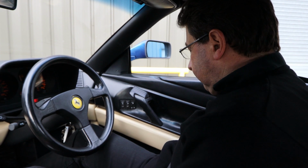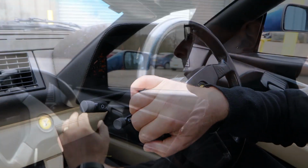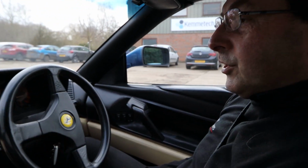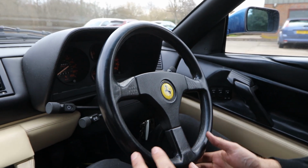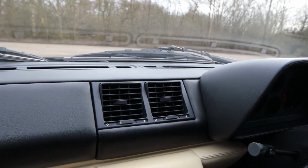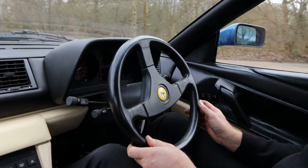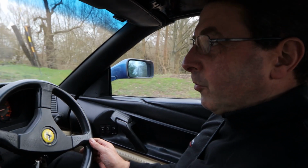Right, let's go. So we've already done, I've actually just been to MOT in this one. One of the things we do offer the clients is that we take the cars and host them for MOT, because the MOT stations don't really want to get involved with these. They don't understand the quirkiness of the Ferraris and the older cars.